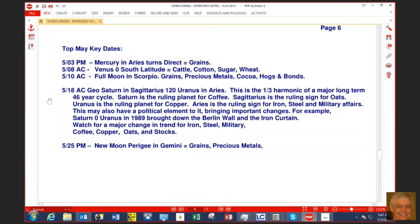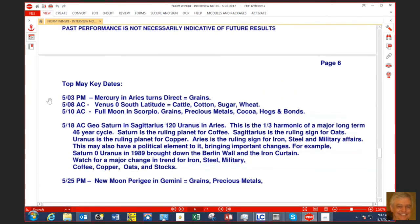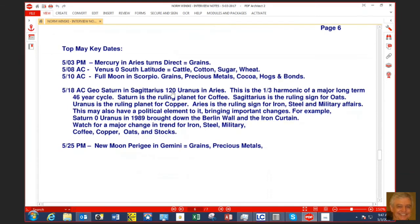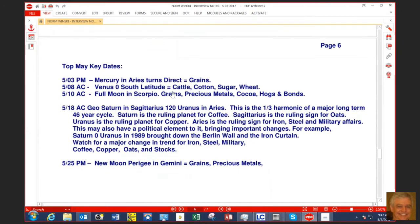All right, so we have Venus going south latitude. That's one of my top points, coming up Monday night, the 8th, overnight between Monday and Tuesday morning. So we want to watch the stock market. The stock market is the big basket of everything, so all these points apply to it. Then we also have cattle, cotton, sugar, wheat. The cattle has gone nearly parabolic, so if the cattle were to continue higher into Monday, that could be a great setup for a top.